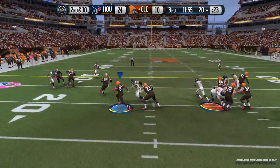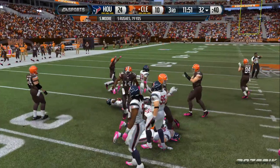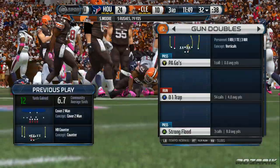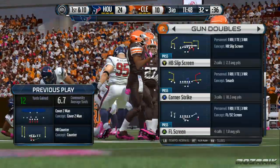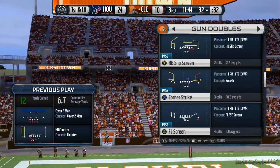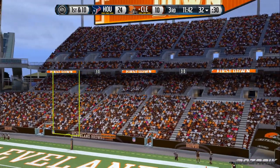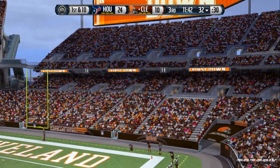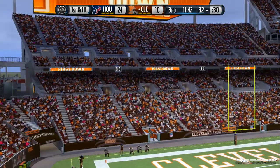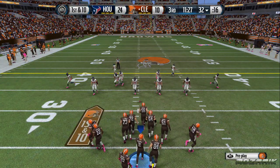Second and 10. Here's the handoff, and they'll run it. And he's taken down, but not until he picks up the first. When you pick up first downs against the defense, they will get tired. That time, nice job by the offense getting the first down, even though they're losing here in the game. New set of downs now after picking up the first on the ground.